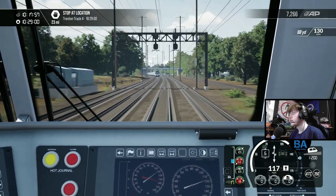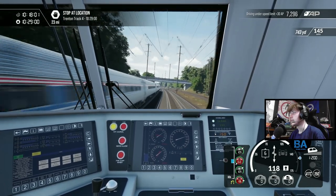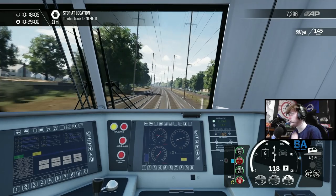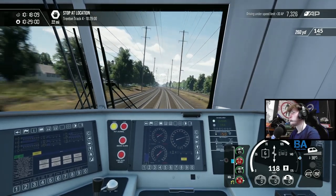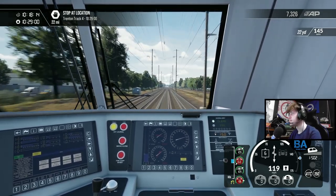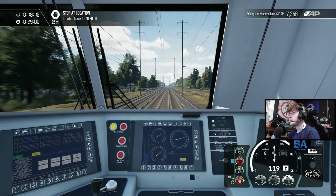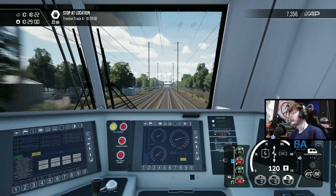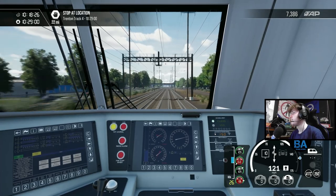There's another Amtrak. And yes, it doesn't seem to have its pantograph up. But yeah, I'm sure these things will be sorted. Don't panic too much. Not game changing. 22 miles in 12 minutes. I mean, we are going quite quick now. But I still don't think that's going to be possible.